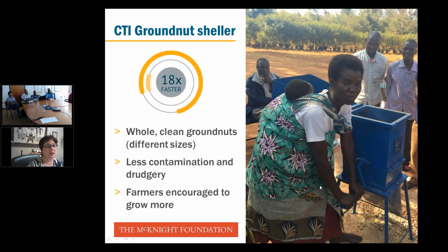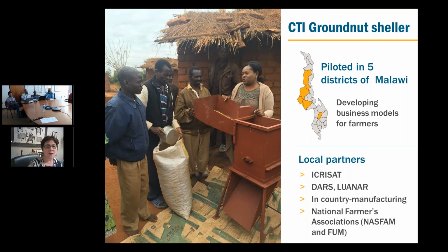So this groundnut sheller is 18 times faster, and again, it's the components, the value proposition that I mentioned. We're piloting it in districts throughout Malawi. The woman here is our country representative, Wupe Mwakasungula, doing demonstrations. We're in that process of promotion, consumer demand, figuring out from the farmers what their actual revenue and gain is, so that we have a bigger proof of concept and story around it, and that we can go into Tanzania next year.